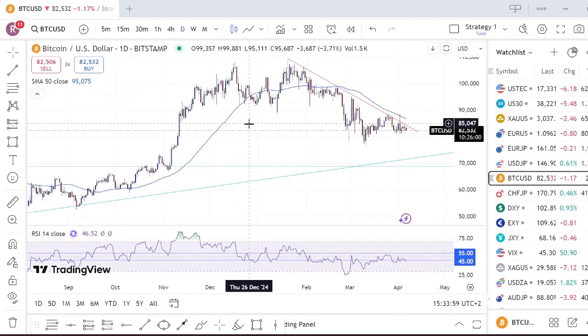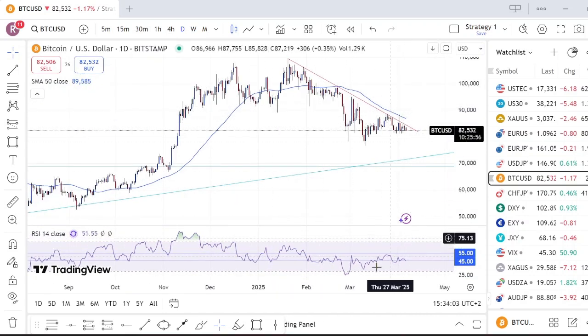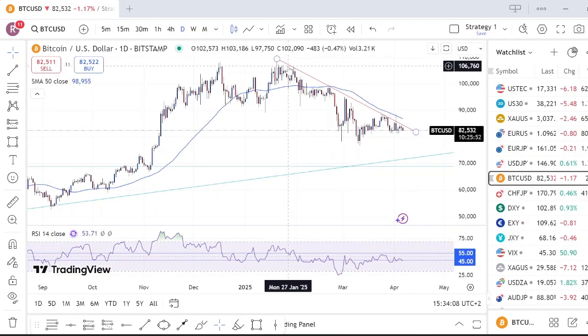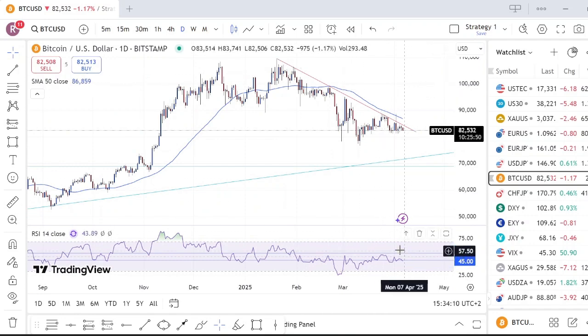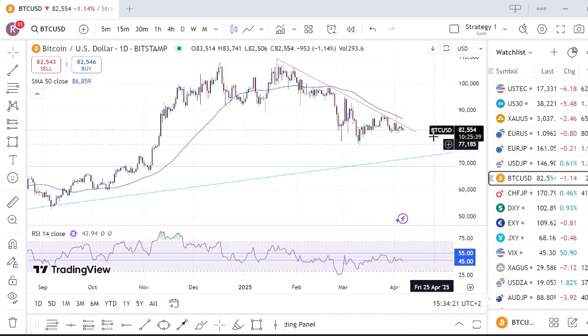Per the daily time frame, as expected, we are trading below the 50 SMA and we are in a consolidation on the RSI. Still feel price has further to fall, but based on this consolidation of the RSI and how it's just winding, I would need to see a breakout and a retest before I look to trade, because we are currently not in a trend on the daily time frame.